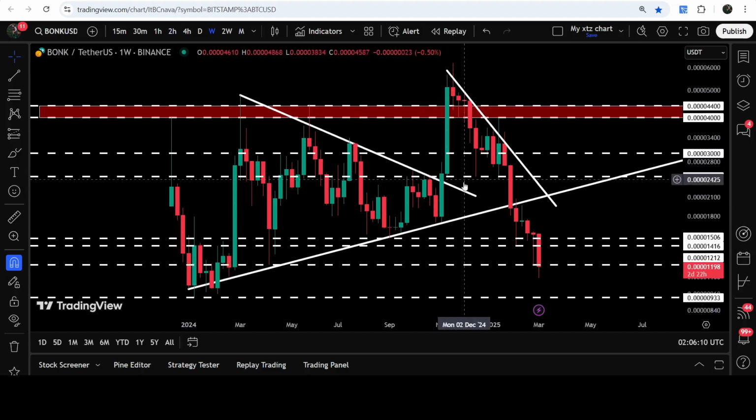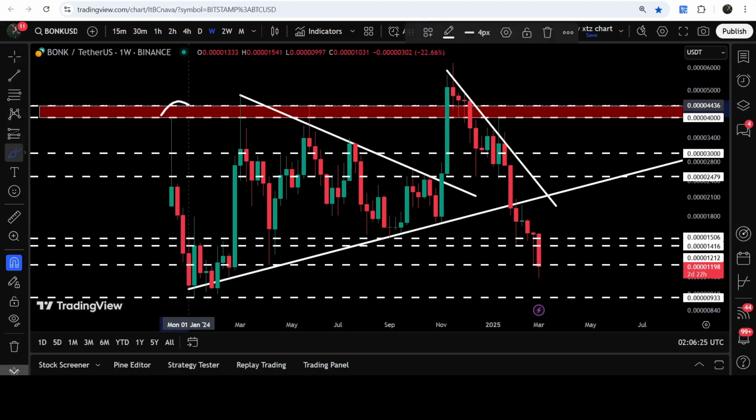And you can see that after getting squeezed inside this triangle, we broke it out. And after the breakout, we had a very, very nice pump. And for a while, we also broke out this very long-term resistance zone that starts from $0.000004 and goes to 4.4. That was previously working as a resistance zone here, resistance zone here, resistance zone here.